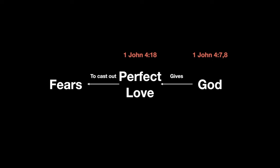And then it says even after that, because fear hath torment. So fear is the thing that actually causes people pain and problems, right? It's the fear that God wants to cast out with his perfect love. And where does it come from? Where does perfect love come from? It can only come from God, right? So God gives the perfect love to cast out fear, right?